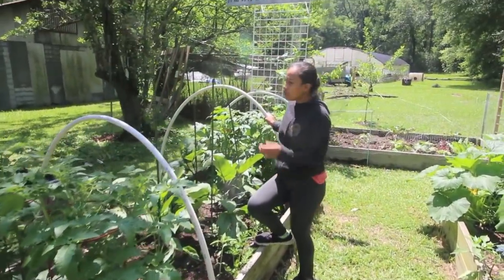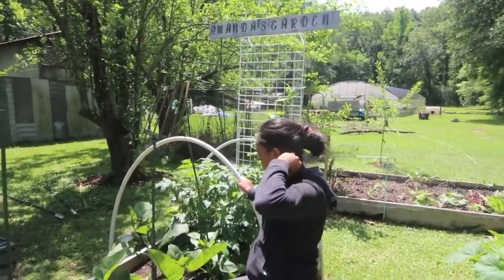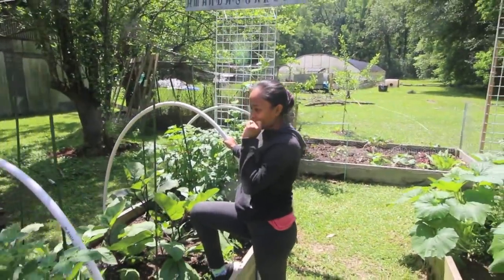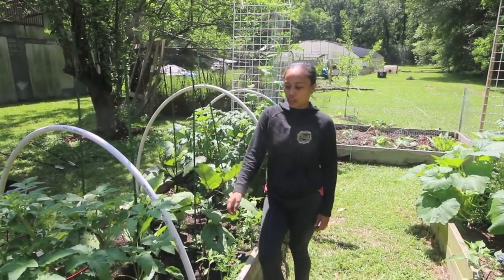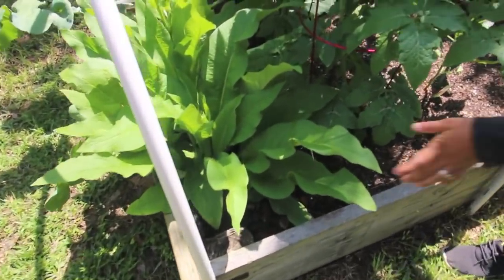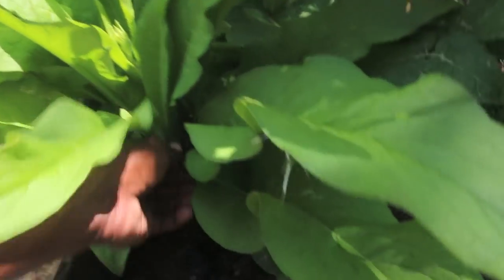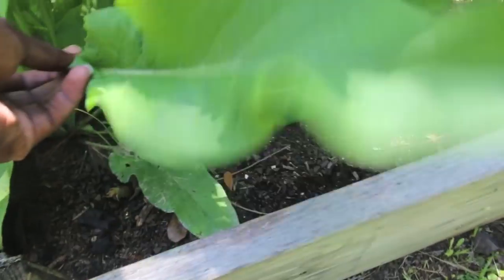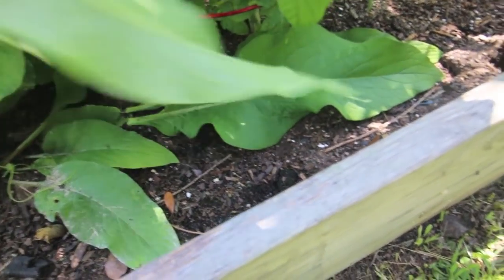All right, so here we go. We're at Amanda's garden. Tell us what we got one month later since last time y'all saw this garden. You can see we're at the edge. We have the comfrey. Just take it off and put it down, and it's gonna regrow like crazy.